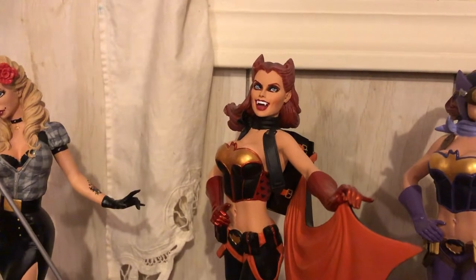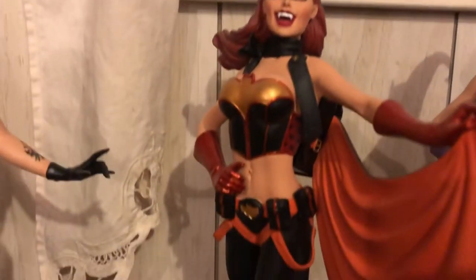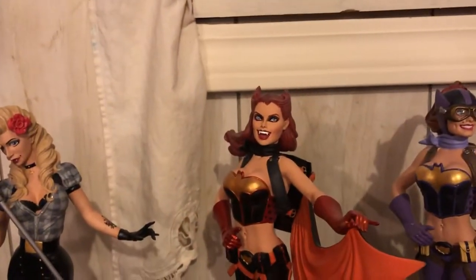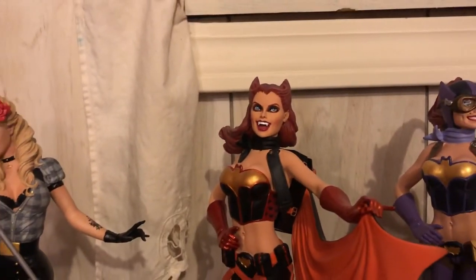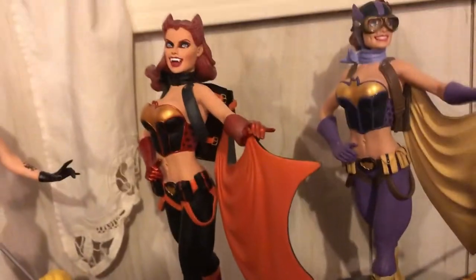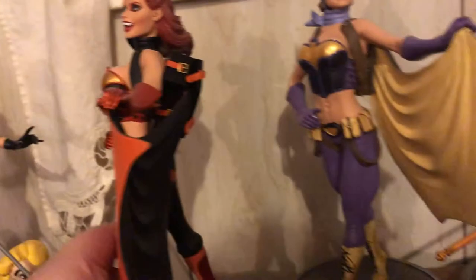So we have Bloody Batgirl. This is Batgirl in her vampire form. And as you can see, the head sculpt is definitely different. Her hair is more reminiscent of her Batgirl cowl. But other than that, the body is pretty much the exact same sculpt. Except, if I can turn it around, it's running into some of the minis.